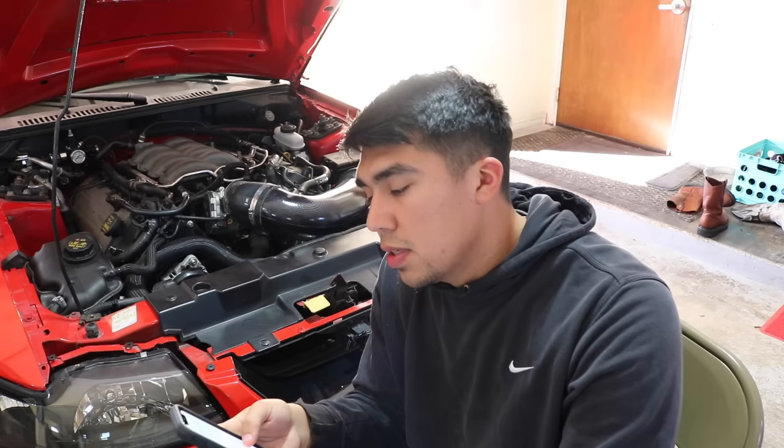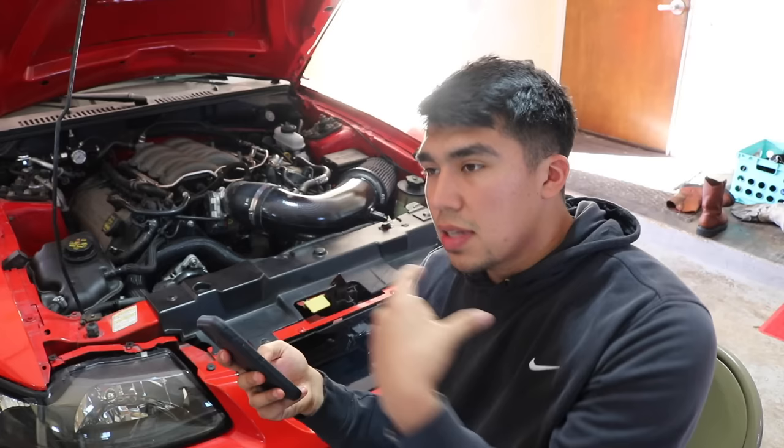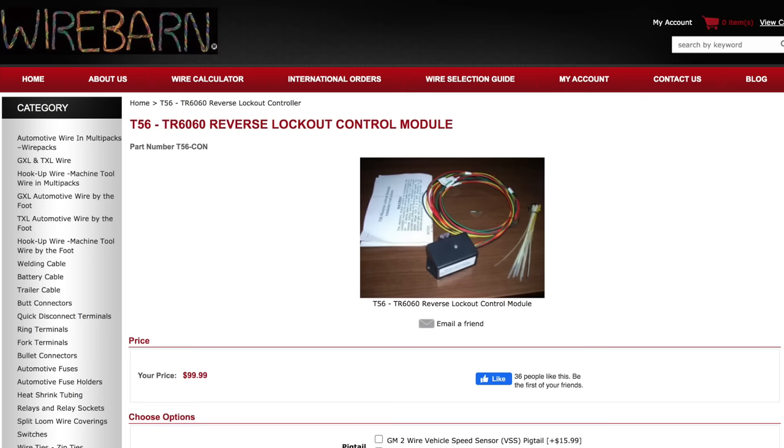If you buy a T56, I'm telling you right now, you're gonna need a reverse lockout module. It's a little module on the side of the T56, and it basically saves you from going into reverse when you're driving. It'll lock it, it's not gonna let you go in there. I think it also makes it a little easier to go into reverse, because if you don't have that module, it's pretty difficult to get into reverse. So it's a module dedicated to the reverse on the transmission for safety reasons. And I bought that for $112.